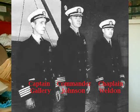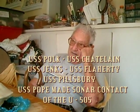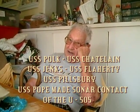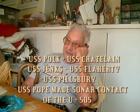How many ships were in your particular group? We had 5 destroyers escorting us. 2 on the starboard side, 2 on the port side, and 1 in the front when we were just cruising and taking off, and 1 in the back of the ship, aft part, when the planes were landing. So in case the plane went over the side, they would pick them up. Do you remember the name of any of the ships that escorted you? Oh yeah, Polk. USS Polk? Yeah. P-O-L-K, Polk. Same as your county. Yeah. Chatelaine was another one.